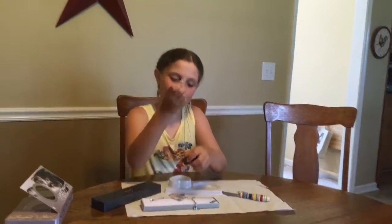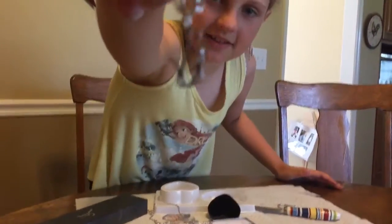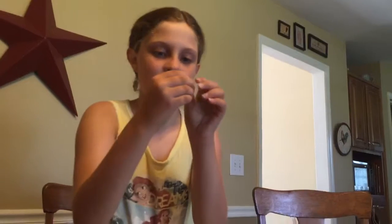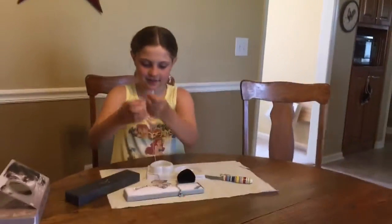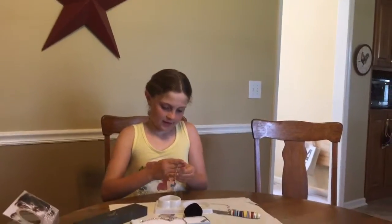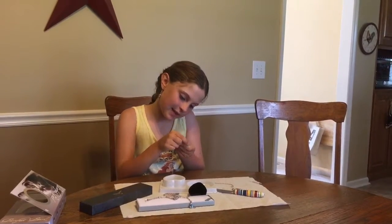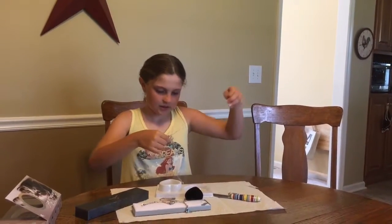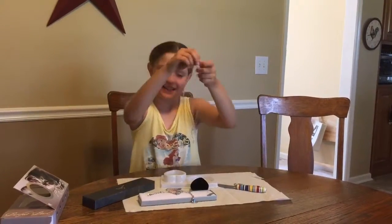Okay, so here we go. This is the little kitty cat necklace. I just took it out of this chain. Here's the little part, it's a kitty. And then this is where you put the pearl in. Somehow you're supposed to open this. I don't know how, but I'll figure that out. Okay, put this back in there, and look how glittery the chain is.